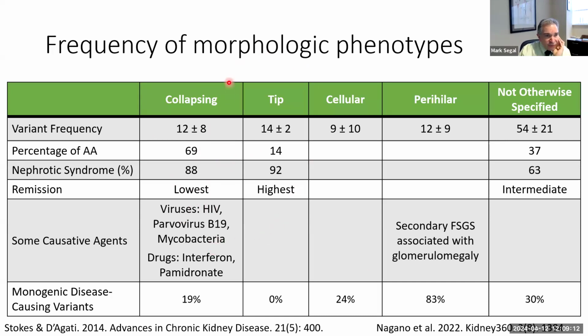Then you have the tip variant, which has a low percentage of African Americans, in the study 14%, a high probability of nephrotic syndrome, 92%, and the highest likelihood of remission. Then you have the perihilar variant, which again is the variant seen in secondary FSGS associated with glomerulomegaly.